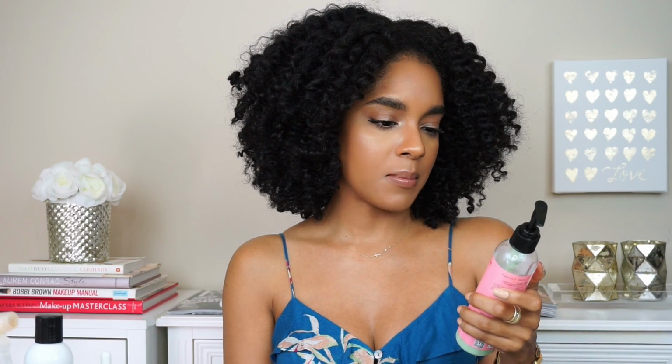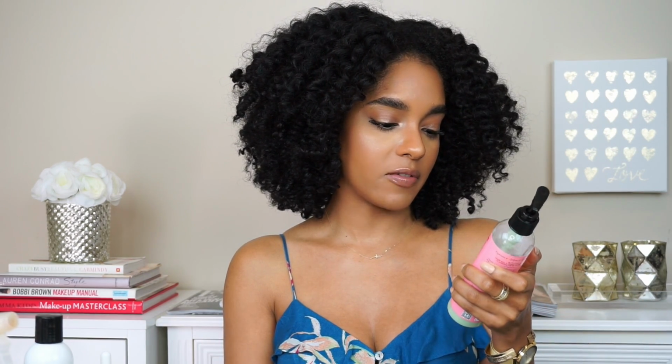And this one is the Camille Rose Naturals Fresh Curl Revitalizing Hair Smoother. This is what I use if I'm going to refresh my hair with twists. So if I'm going to go back and retwist my hair, I'm not going to put all these products in my hair again. I'm just going to use a pump of this, get it through your hair. It makes it super soft, shiny, detangles it, and it comes out looking like a fresh twist out again.